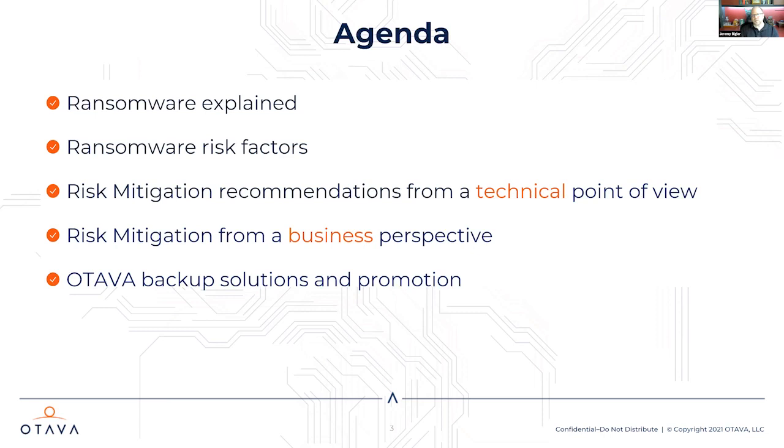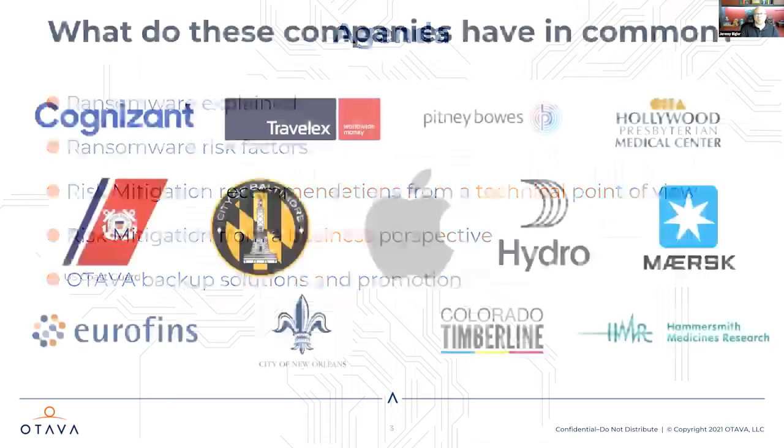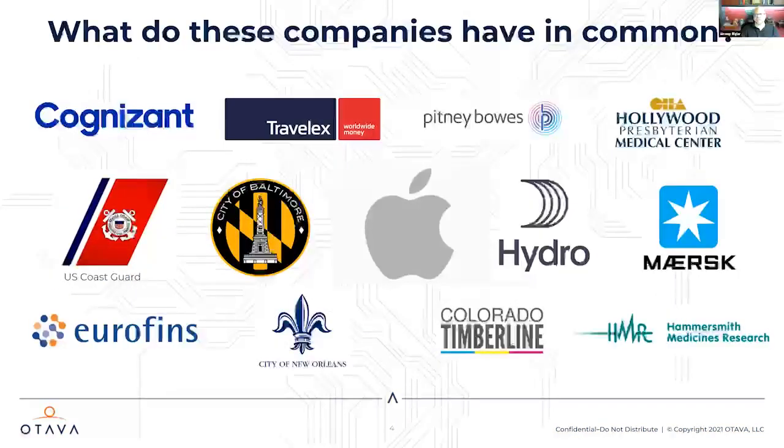Let's start, though, by talking a little bit about what some of these organizations here have in common. Any ideas? Feel free to jump in with the comments section or in the Q&A section. Brandon, why don't we review a little bit? What are some of the things that these companies have in common? Well, I would imagine that they all have data, and that data is pretty much the lifeblood of their company. And I would imagine, and I actually am guessing here, that they have been affected by ransomware.